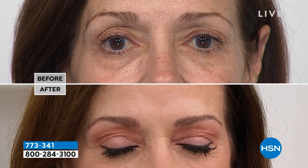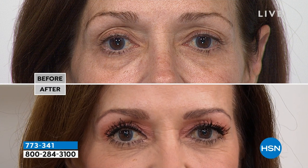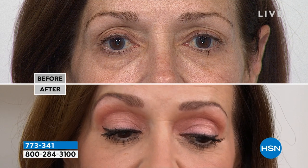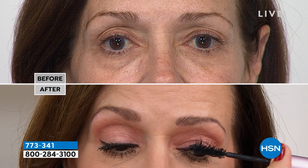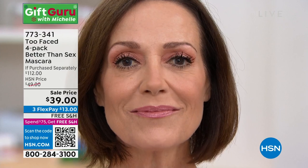Some of us have a lot of lashes, but they're very short. Some people have long lashes, but not a ton. Maybe yours are stick straight. Maybe you have blonde hair. My cousin is super blonde. She says you can't even see her eyelashes, they look translucent without mascara. But I like that this covers all of those issues. If you want curl, length, volume, it's going to do it all.